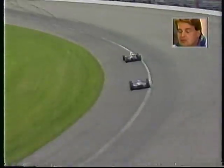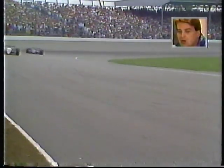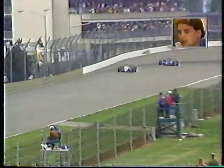But I certainly was just trying to run in his draft and keep up behind him. And I can recall every time I'd start to get close and start to pull out from behind his car, I had too much drag on my car. It just pulled out, and I just couldn't get past.